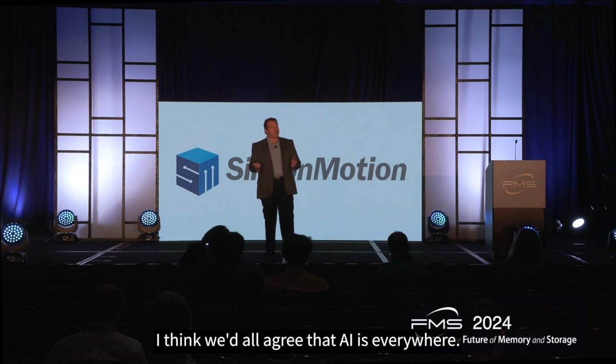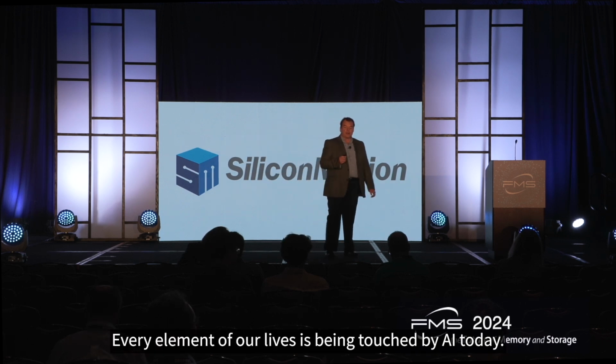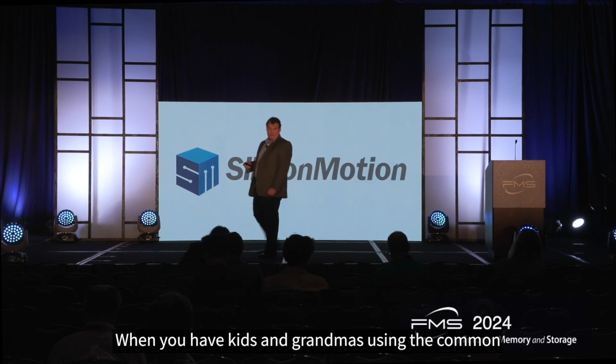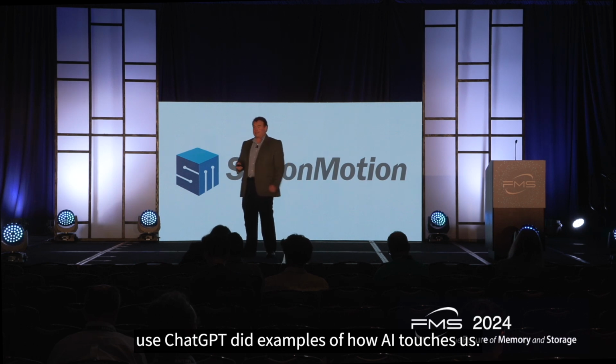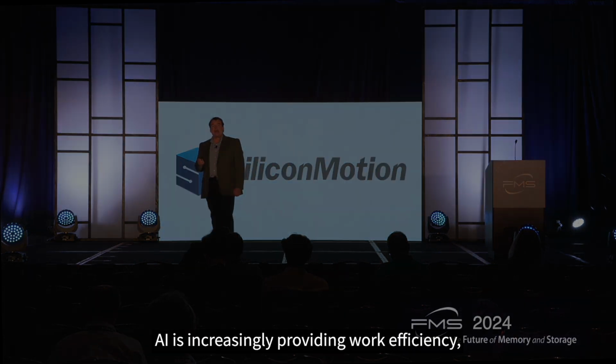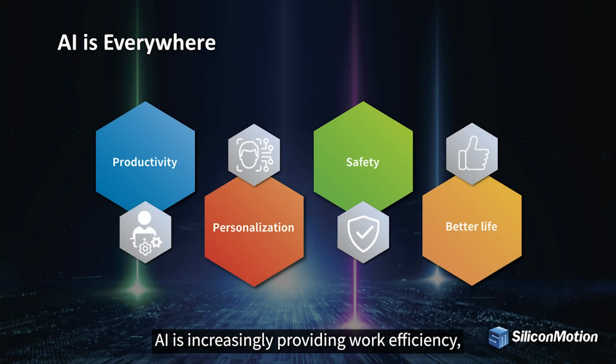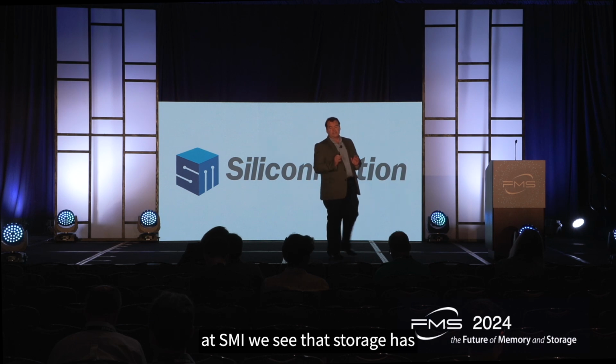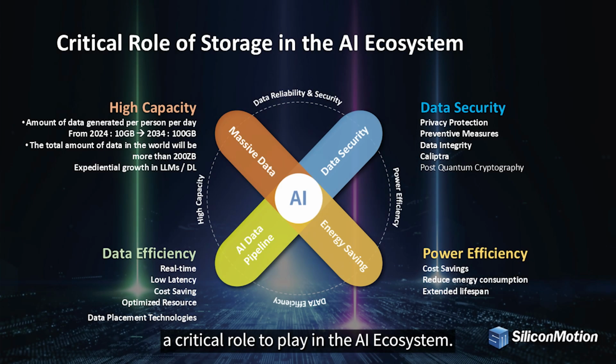I think we'd all agree that AI is everywhere. Every element of our lives is being touched by AI today. When you have kids and grandmas using ChatGPT, there are examples of how AI touches us. AI is increasingly providing work efficiency, personalized assistance, safer driving, and more convenient living. Now, at SMI, we see that storage has a critical role to play in the AI ecosystem. It is clear that we need to focus on how flash is managed, and it'll be an unsung hero for enabling faster, more efficient, and more secure AI.